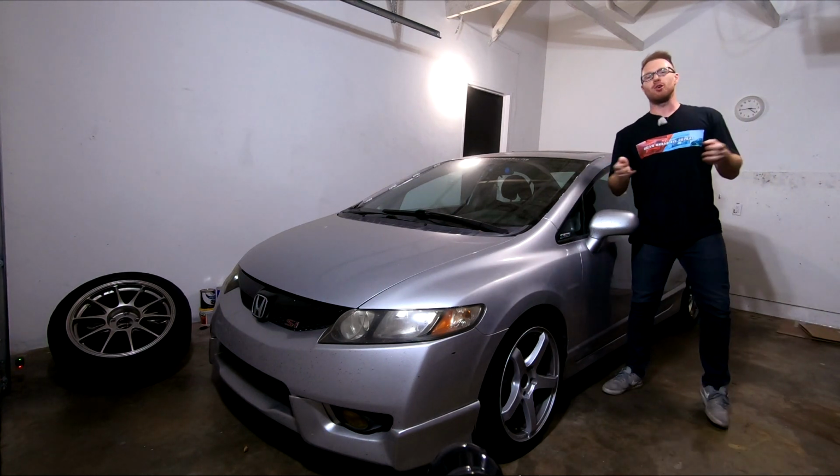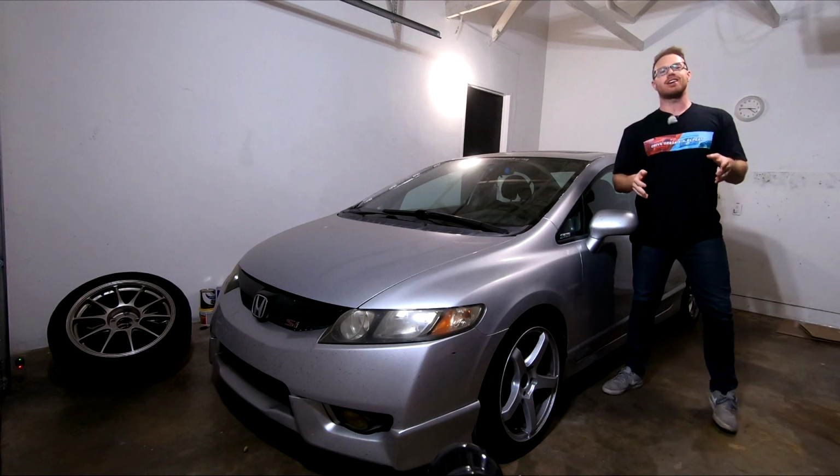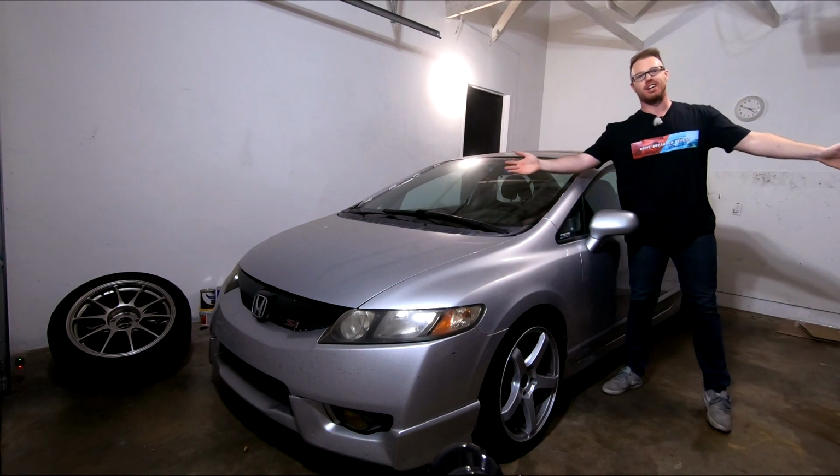Nissan has finally pulled back the curtain on the next Z car, and I am beyond stoked on it.